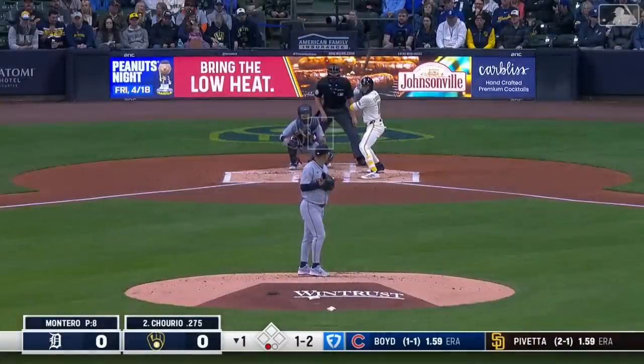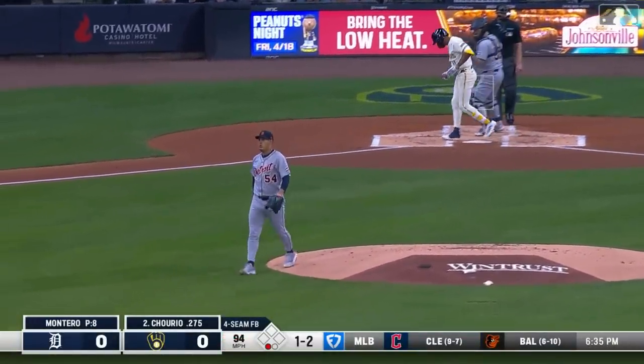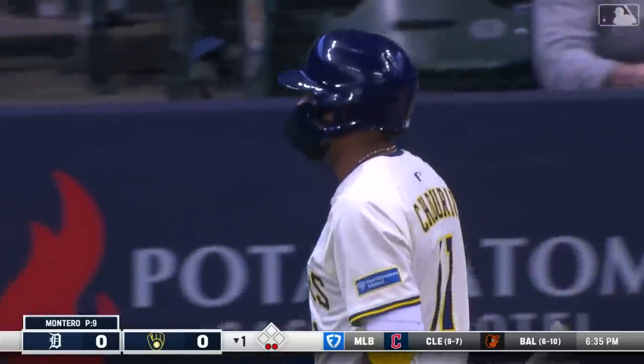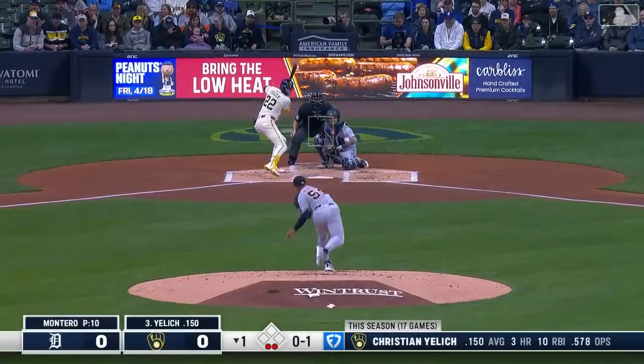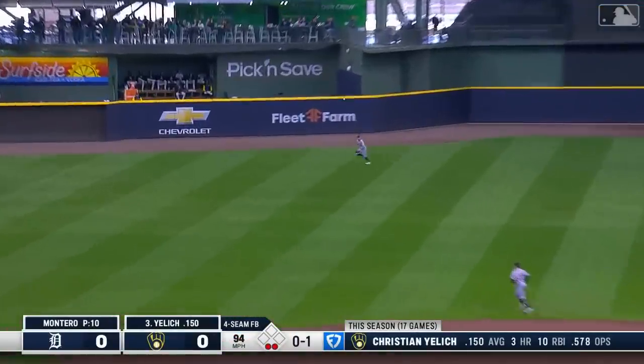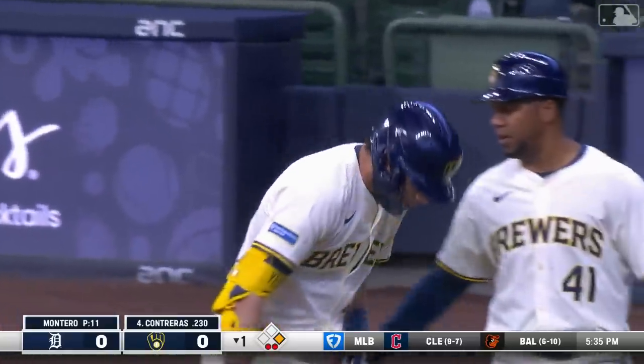So here's Jackson Chourio. Wind up the 1-2 pitch to Chourio. Swing and a miss. Fastball up. Back-to-back strikeouts to start the game for Montero. They got him to chase out of the strike zone. Now here's Christian Yelich. Got a hit late in the game last night. Yelich towards the gap in left center, down a base hit. Yelich has his second hit in as many at-bats. No perfecto today for Montero.